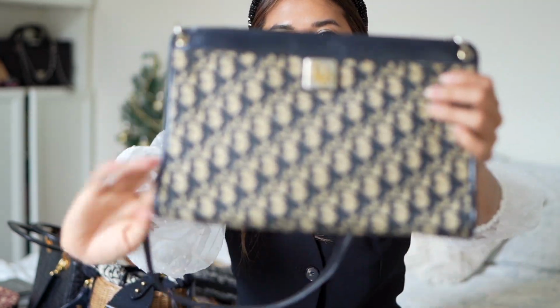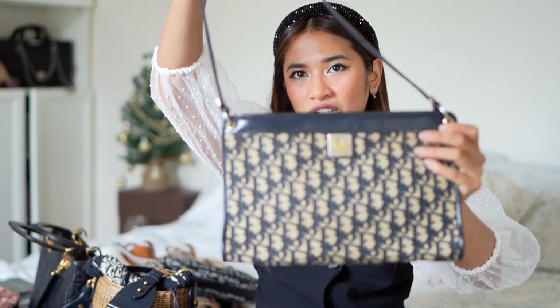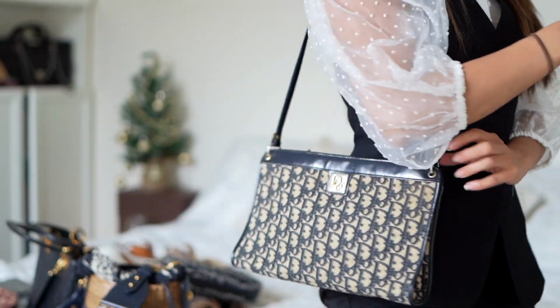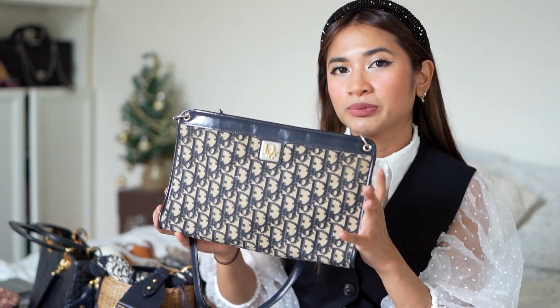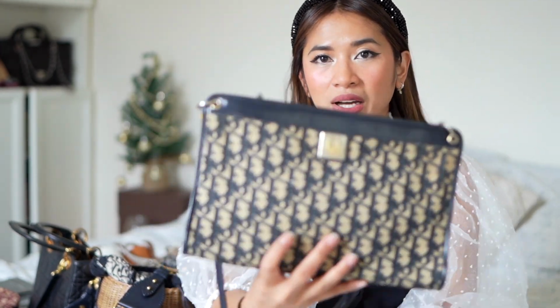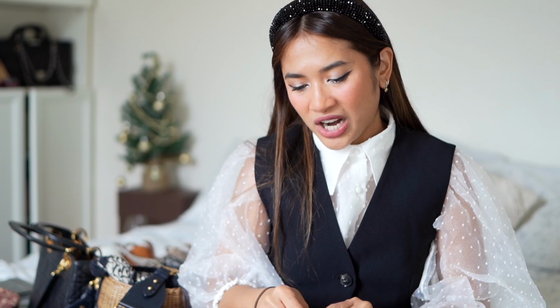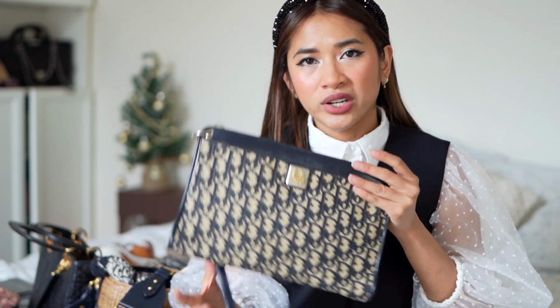It's sort of like just an oversized clutch, but it has the strap, so you can wear it on your shoulder. So you can wear it like this, and I think that looks really cute, or you can wear it as a clutch. This bag I think you can pick up for pretty cheap these days, and yeah, there's not much to say about it. It's really versatile, and it's just a grab and go, and it's just got so much history, so much character, and I think I picked this up for a pretty reasonable price.